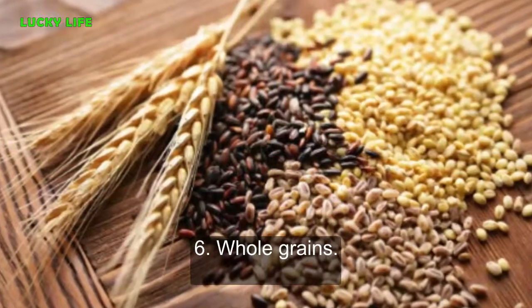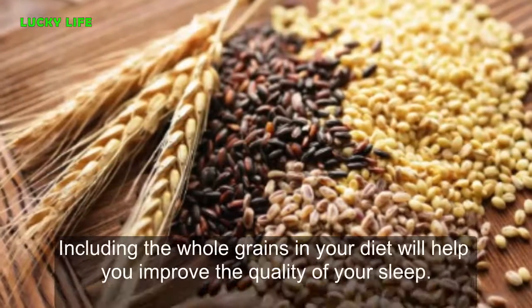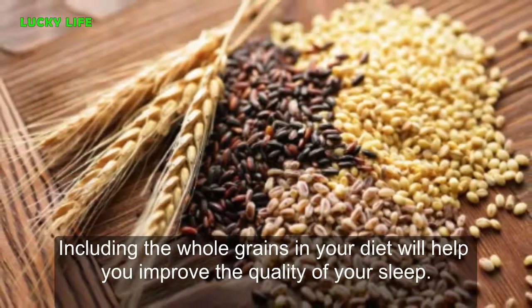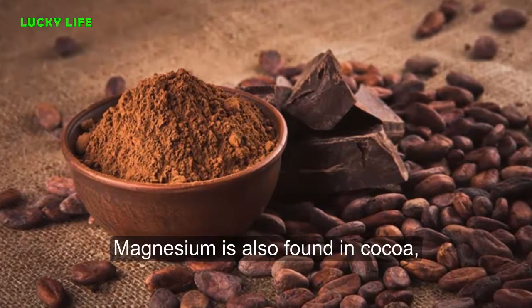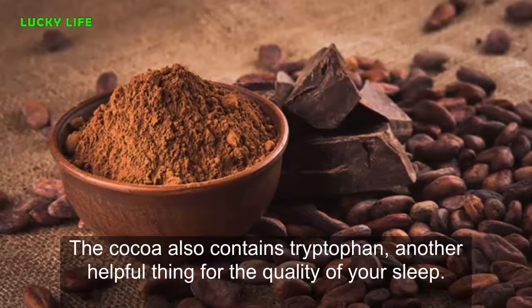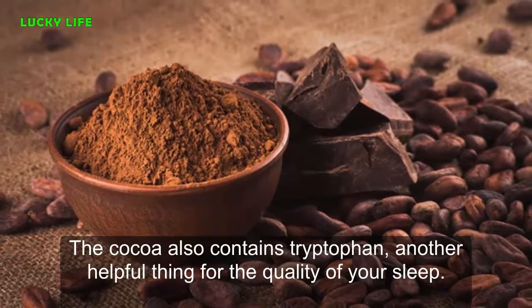6. Whole grains. Magnesium is the mineral that helps you relax, and you can find it in whole grains. Including whole grains in your diet will help you improve the quality of your sleep. 7. Cocoa. Magnesium is also found in cocoa, and that is why drinking 1 glass of it before you go to bed can help you relax. The cocoa also contains tryptophan, another helpful thing for the quality of your sleep.